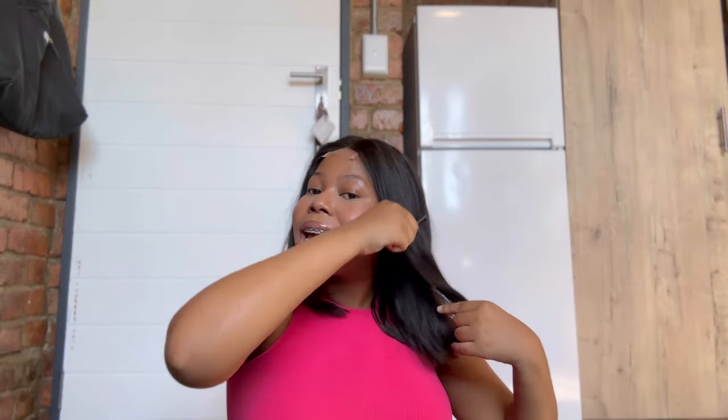Where is the tooth comb? So your packet comes with everything you need. I'm looking for the tooth comb so I can brush my hair. Can you see the lace? Did the lace lie? No, it didn't lie.